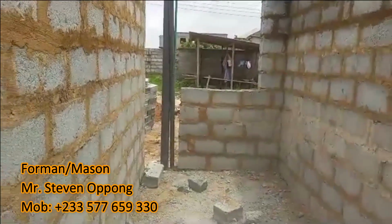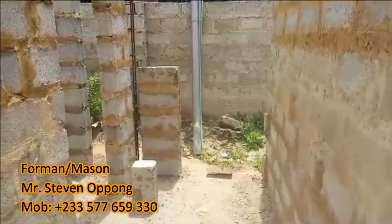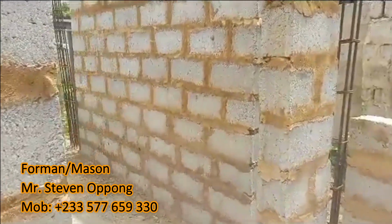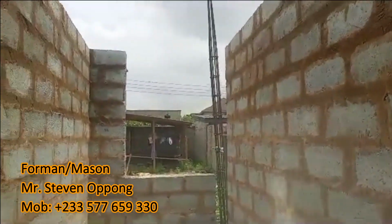But with this height, man, you are good to go. You can do a ducting air condition, a complete ducting system. It will fit here. Are you with me? A complete ducting system will fit here. Now, the floor decking is going to come.